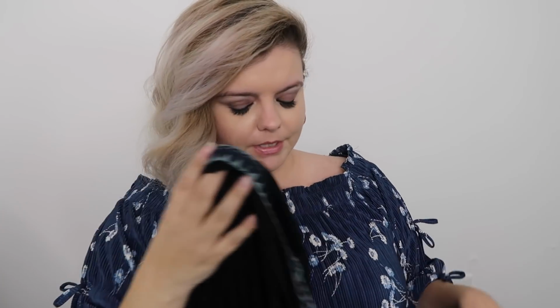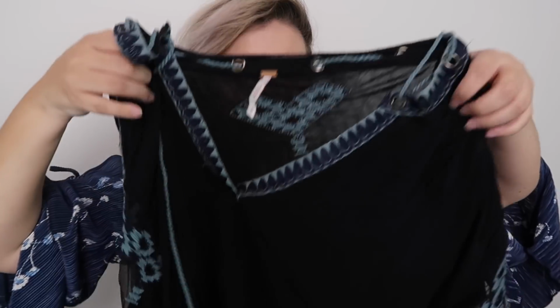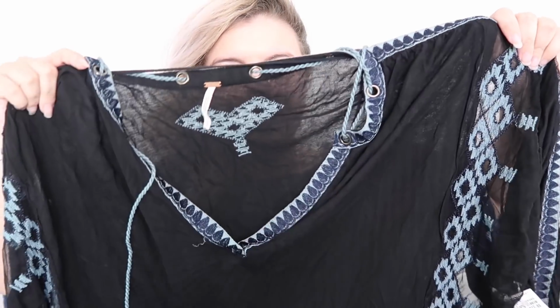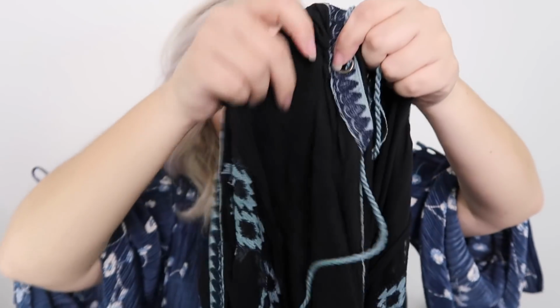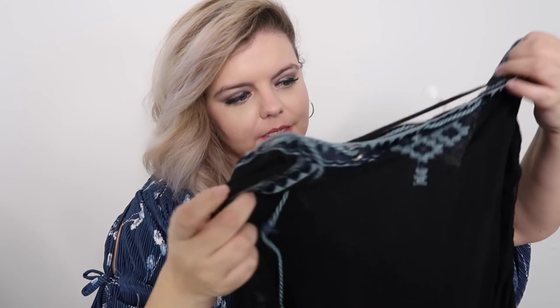Next is this really weird Free People top. I almost put it back, but it's just unique enough to where I think it will sell. It's black with this really pretty turquoise detail on it. It has like this rope detail around the neck. It has like netting. It is just a really unique piece. That is like why I have this appreciation for Free People. It's because they have such unique clothes.